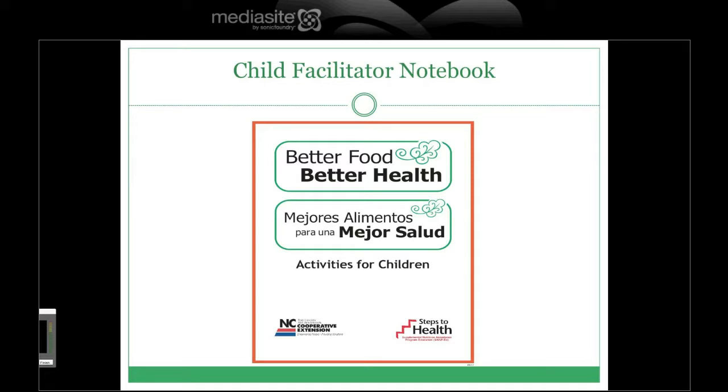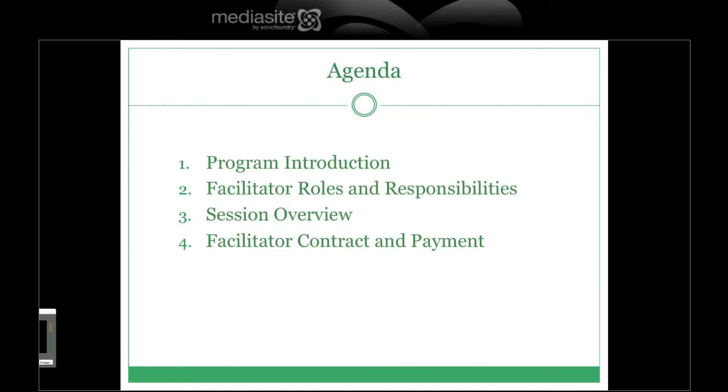You may have already received your Child Facilitator notebook and looked through it. It will be helpful to have it handy during this training. Here is the agenda for the training. I will introduce the program, review the facilitator roles and responsibilities, go through the program sessions, and review facilitator hiring and payment procedures.